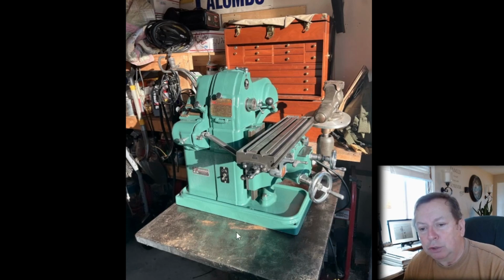Now, one of the things that stood out to me on the other picture is it did not have a tag on it. So I believe that when this seller got that particular mill and supposedly refurbished it, a tag was stuck on there. I do not believe this to be the original tag, if my theory is correct. So he just had a tag of some sort and put it on here.